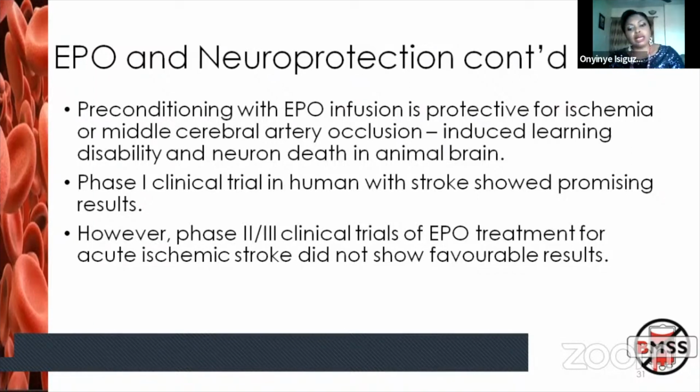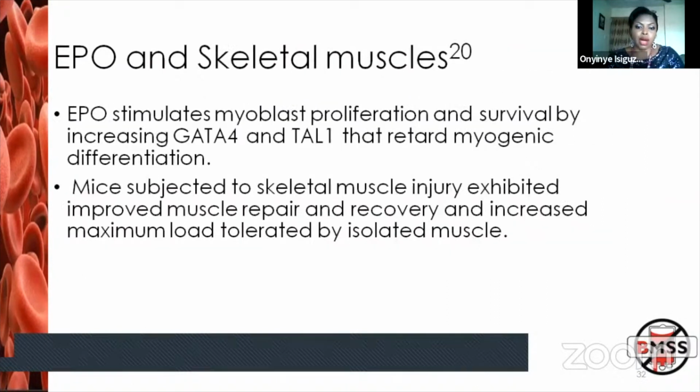The phase 1 clinical trial in humans with stroke showed promising results. However, when they moved on to the phase 2 and the phase 3 clinical trials, the results were not as favorable as the phase 1. Hence, more studies are required to show that erythropoietin could be neuroprotective in humans too.